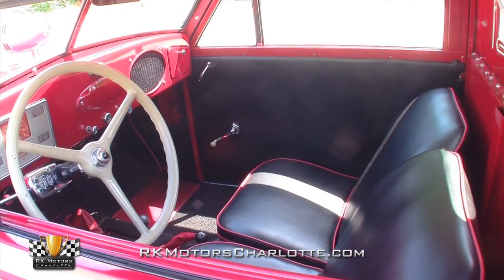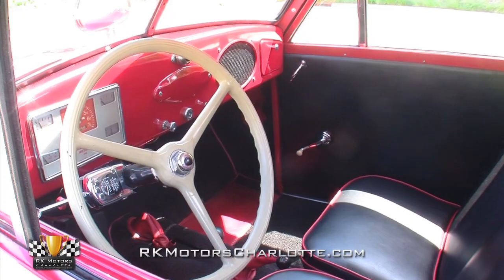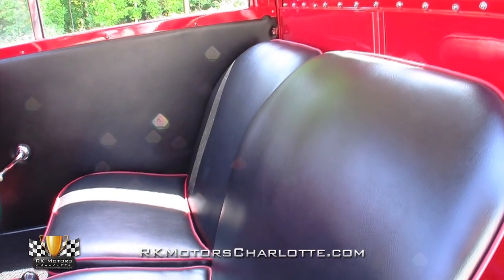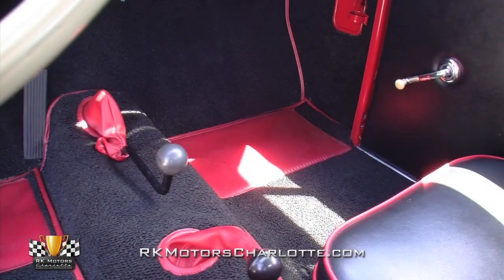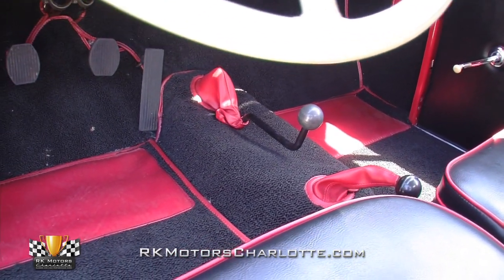Open the wide doors and check out its fully restored interior that, given the truck's original purpose, is likely much nicer than ever before. The seats have been recovered in industrial-grade vinyl and seamed with bright red piping to provide a clean, vintage look which hints at both the commercial-grade roots and modern-day collector status.